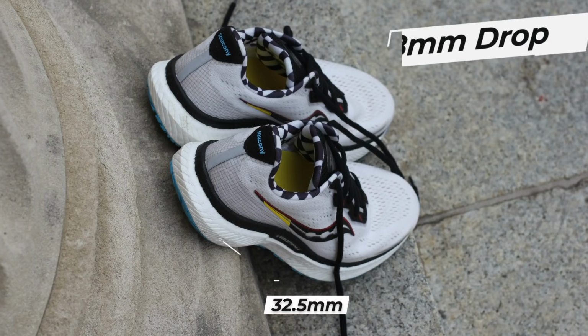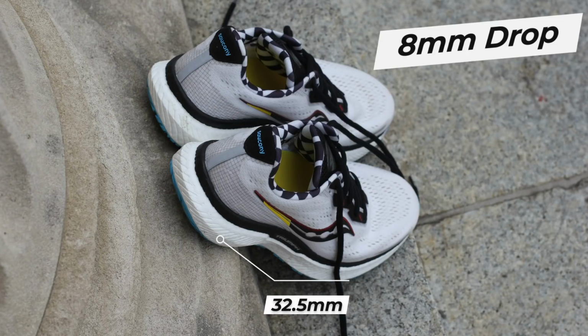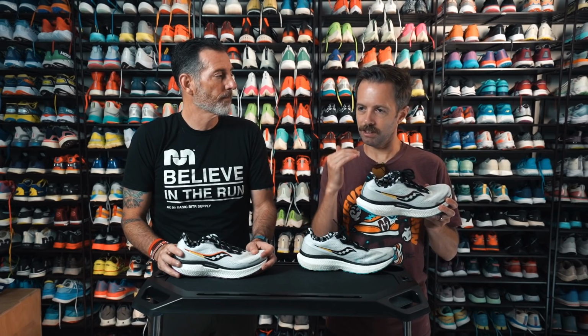And by the way, the stack on this is 32.5 in the heel and 24.5 in the front for an 8mm drop, in case you're wondering. So people that like that a little bit lower than 10mm, you might enjoy that. Now, if you did like past versions of the Triumph, you'll probably like this shoe a lot because it lost an ounce, and it's otherwise almost the exact same thing, especially as last year's version.